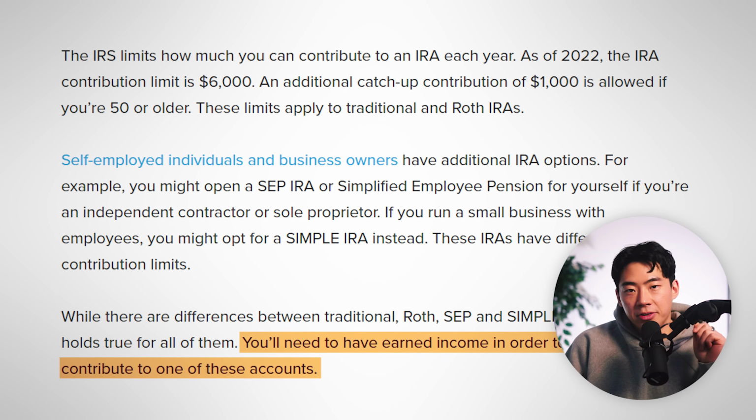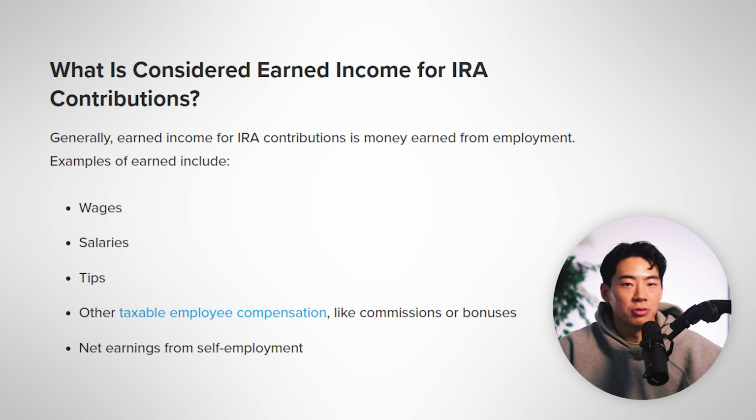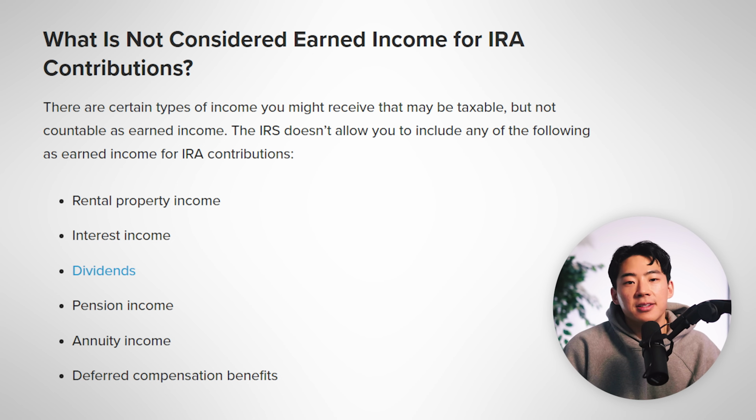Now, the third heads up that you need to know is that you can only contribute earned income to a Roth IRA. So what is earned income? This is pretty much any income received from a job or self-employment, like wages, salaries, bonuses, and commissions. So contributions cannot be income from investments, under the table payments, or passive income from dividends or rents.